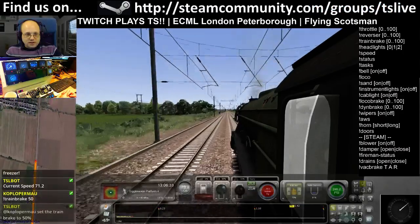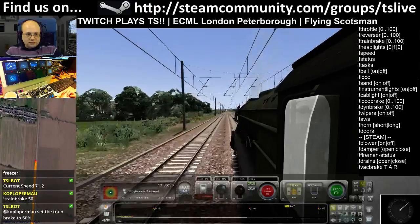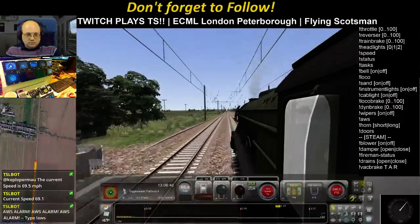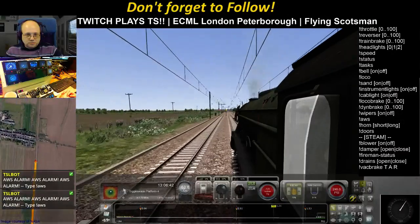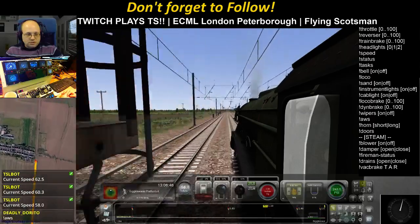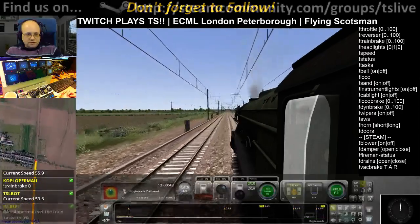We have a yellow light coming up. Watch for your AWS. Ooh, just about. That's a double yellow light, folks.